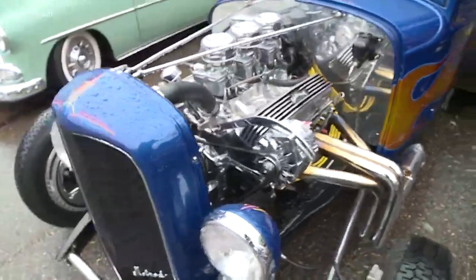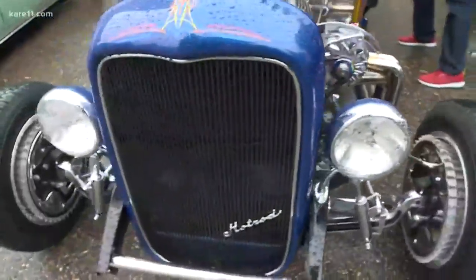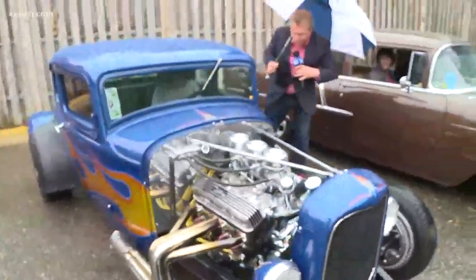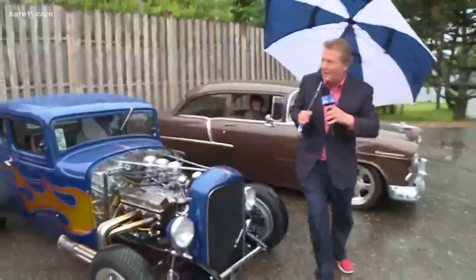And how long have you worked on this? I've had this car for 44 years. Built it when I was 21. Look at you. Well, you're beautiful. Thank you. Thanks for driving it in the rain here today.